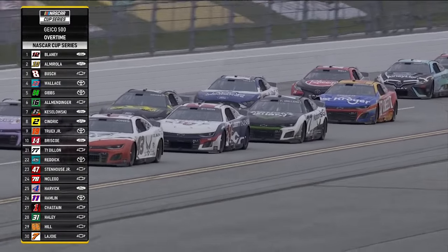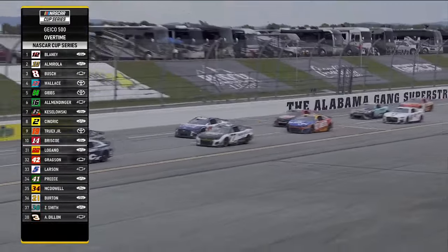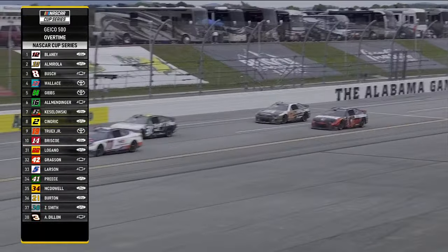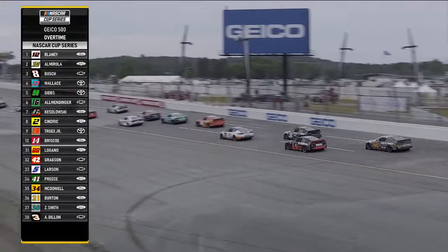Well, I just talked about Brad Keselowski and the fact that it really hadn't seen him. All it takes is that one opportunity. Now it's right here for the taking. Finds himself in a position.